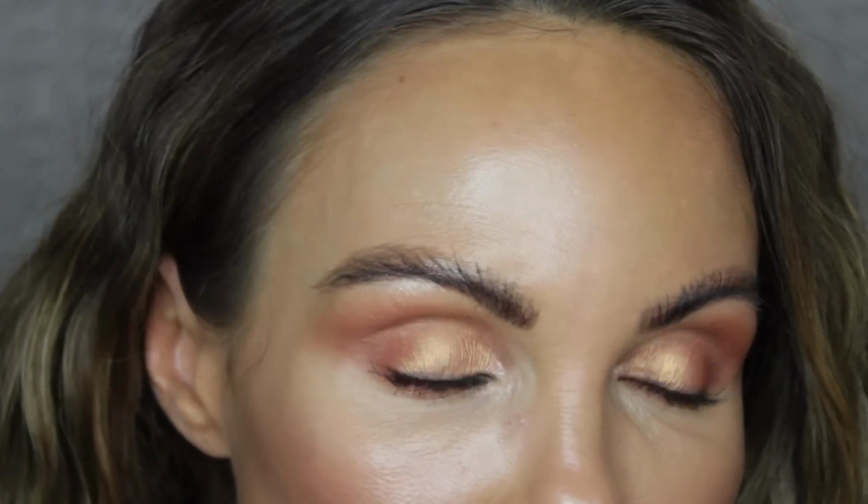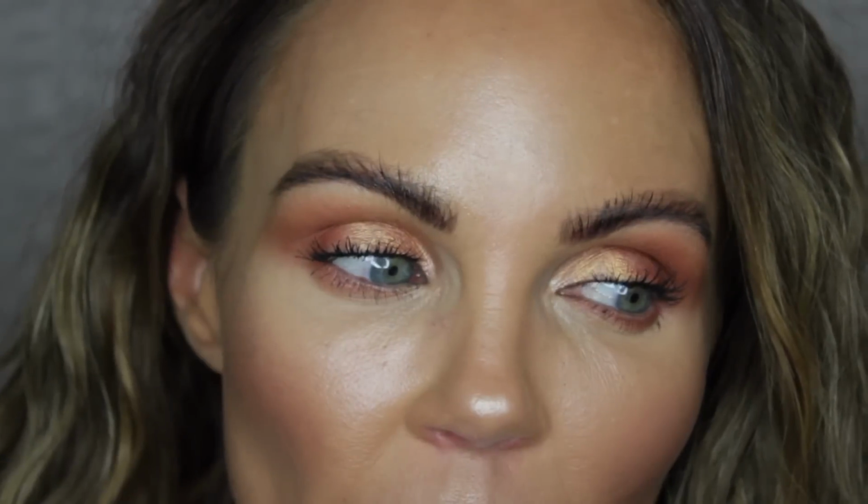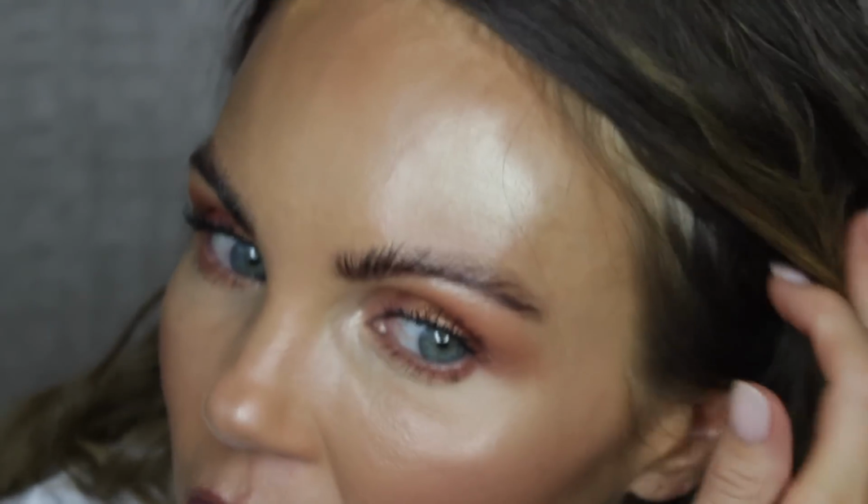I'm really hoping that this one wears good. I'm hoping I get about 8 to 10 hours worth of wear out of this, but it looks so natural and so radiant. The radiance from this foundation, I think, is what I love about it the most. My skin just has a natural, healthy radiance to it. I'm so in love with it. It's so beautiful. See how it might be one of those that starts to crease? I don't know.